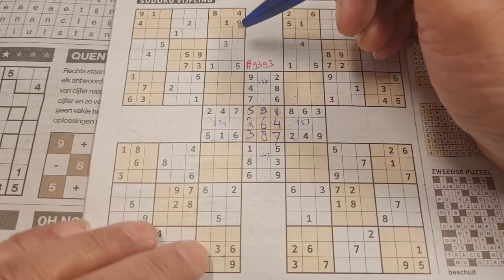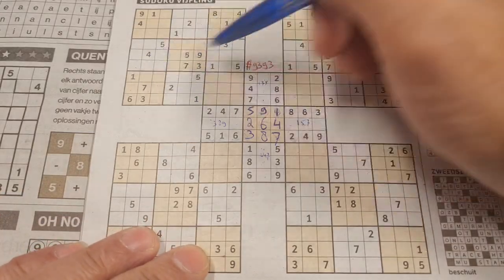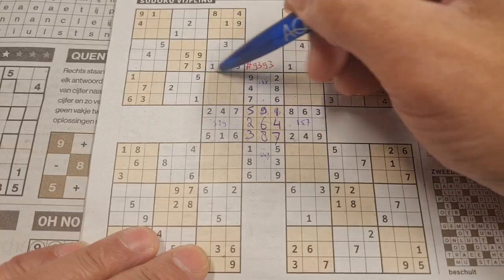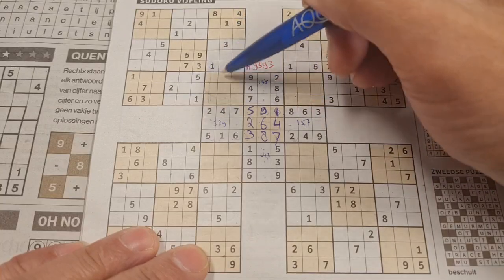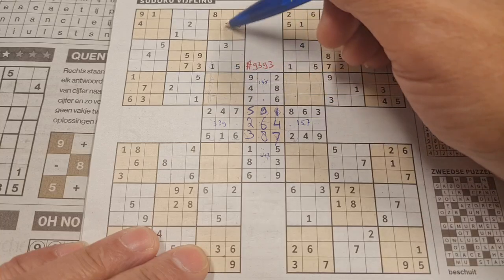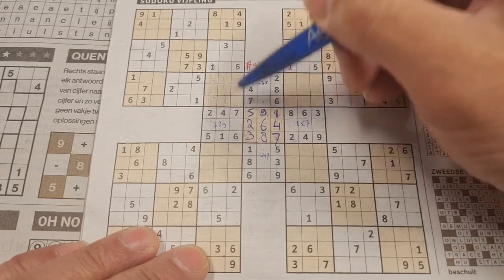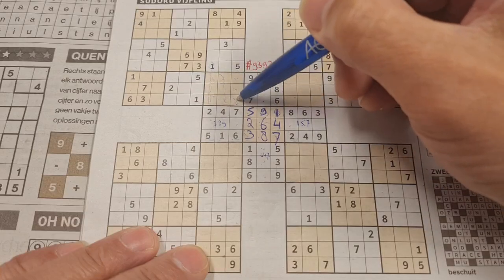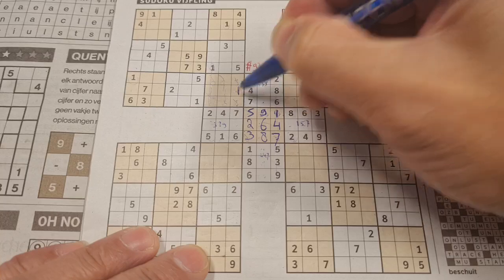Let me see. I need a 1 here. We have 9 missing numbers, and one of them is a 1. We have a 1 in this column, so no 1 in these 3 boxes. We have a 1 in the next column, no 1 in these 3 boxes. So the 1 could be here, here, or there. We see our 1 in the last row, no 1 there. We see our 1 in that row, no 1 there. The only place left for the 1 should be there.